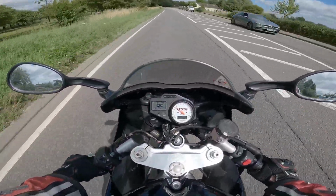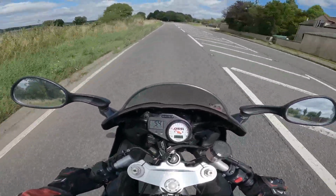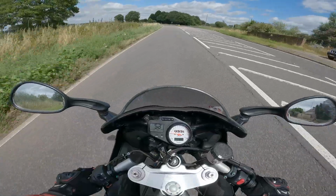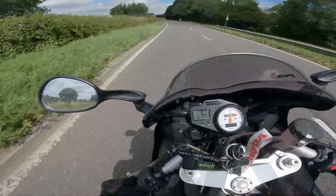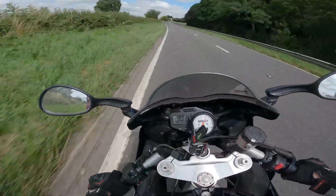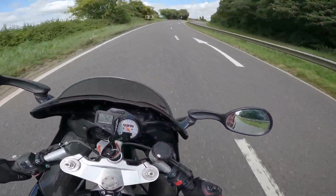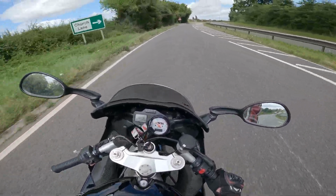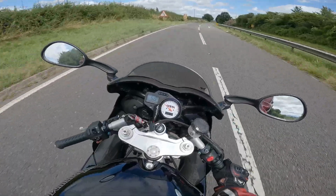And I mean, I say that this is a very lively bike. When you're cruising on it, it's not that fun, to be honest with you. But it's when you get it up in those RPMs is when this bike becomes a load of fun. Seriously, really good fun.